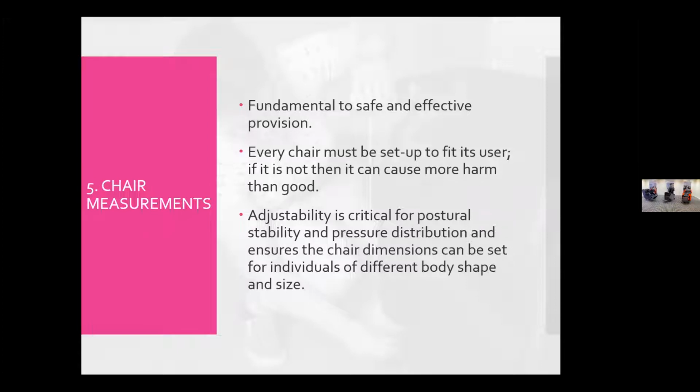The fifth point we want to cover is the chair measurements. Now, this is fundamental to safe and effective provision, and it's probably one of the most basic steps that sometimes is overlooked, I feel. If you are getting referrals through, or if you're getting phone calls from support networks that a chair doesn't seem to be working anymore, then before you have a look at that postural review, just check the chair dimensions, how the chair is set up.